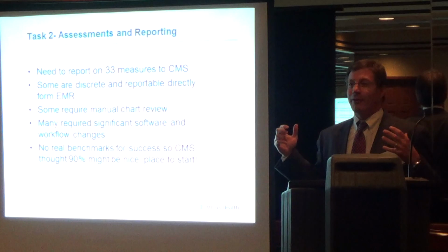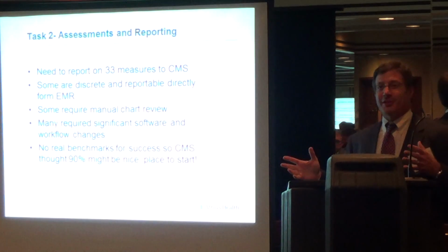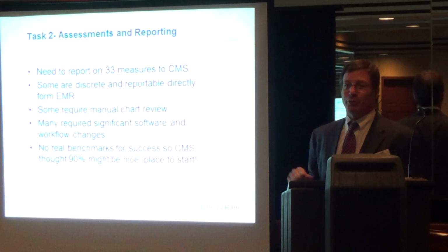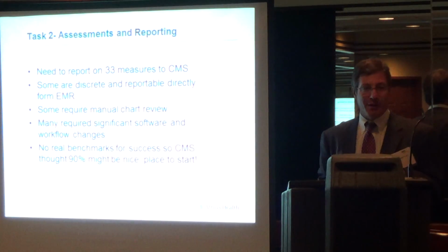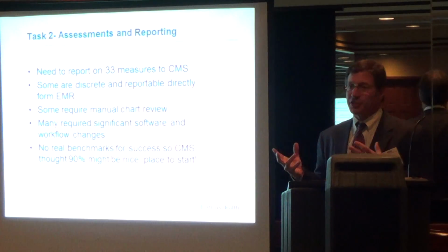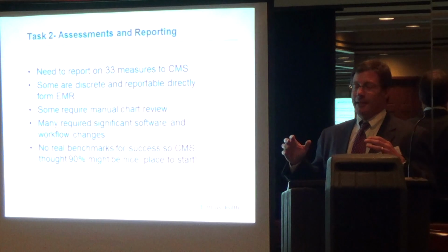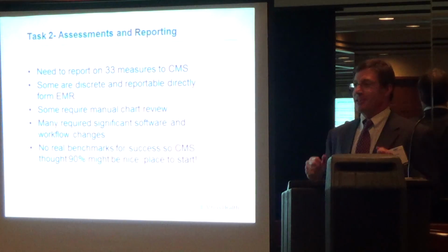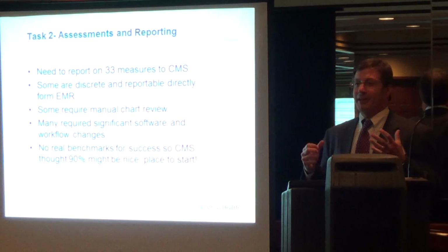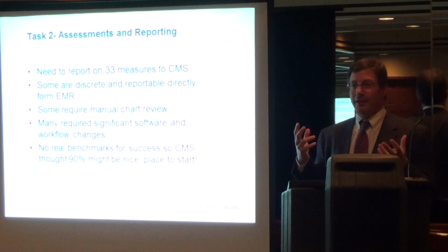You think that we are this incredibly highly performing analytic and EMR organization, and 5 of those 33 measures we have to do by manual chart review. We had to pay people to come in and look at the records. And I think that shows how regulatory bodies, as they put things into legislation and regulation, are really not always in touch with what's going on in the real world, right?